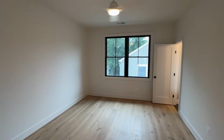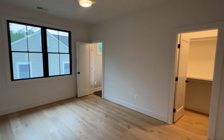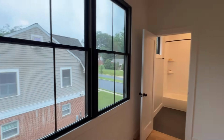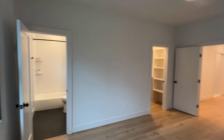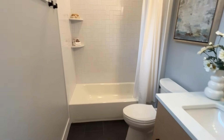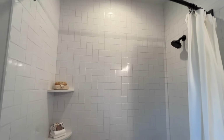So this would be bedroom number 2. We have the 4 bedrooms up here. We have the 1 downstairs on the main level. And then I believe we have 1 in the basement. So you have 6 bedrooms and then that office space. Gorgeous tile here.